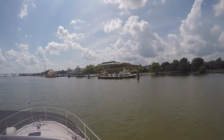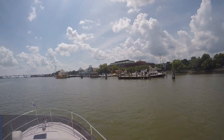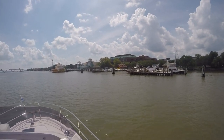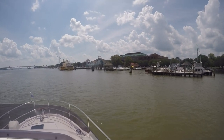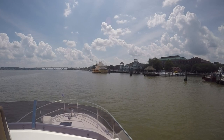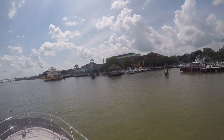So this is the port of Old Town Alexandria we're passing on our way south on the Potomac River. It's a nice, cute, historical port. It used to be a big commerce place back in the day, you know, the 1700s. It's a beautiful little town in there, historical houses, nice restaurants. And they have the ferries, the water taxi. Yeah, it's beautiful. I recommend people coming here. We'll do a video on this one of these days.